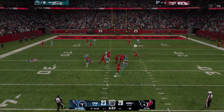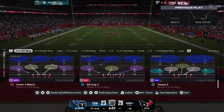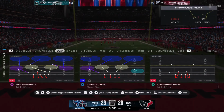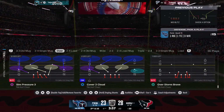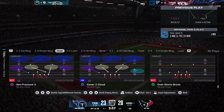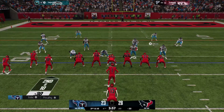They'll try and start this drive in the air. Oh, this one incomplete. The pressure got to him as he released it. And it's 2nd down. I think he had to unload that one before he wanted to. He was right up in his grill. I think he was a dentist there without a license, don't you? Just not enough time for the play to develop. Just lucky it wasn't a fumble, really.